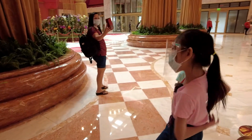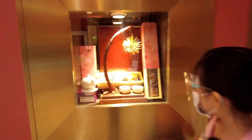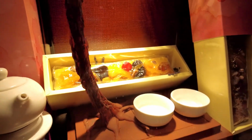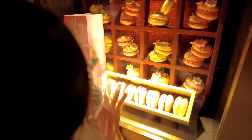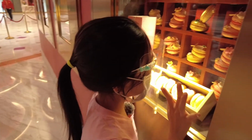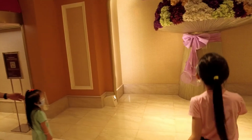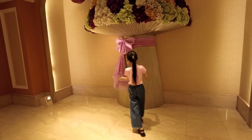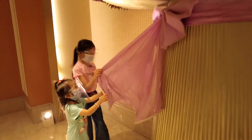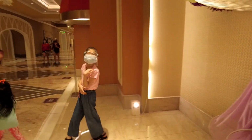Come on guys, let me show you the place. Oh, look at this guys. This caught my attention. There are displays of beautifully made desserts. Chocolate. Macaroon. Different types of flavors. Colors are pink and yellow. No wonder Okada's the grand icon. Everywhere you look is elegant and pretty. This bowl is so gigantic. This flower is bigger than me.